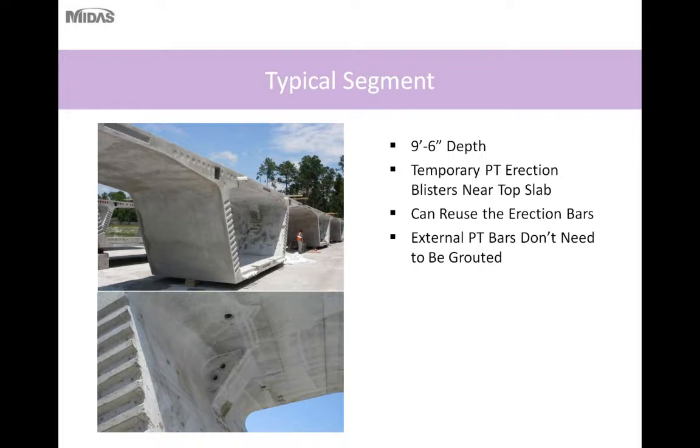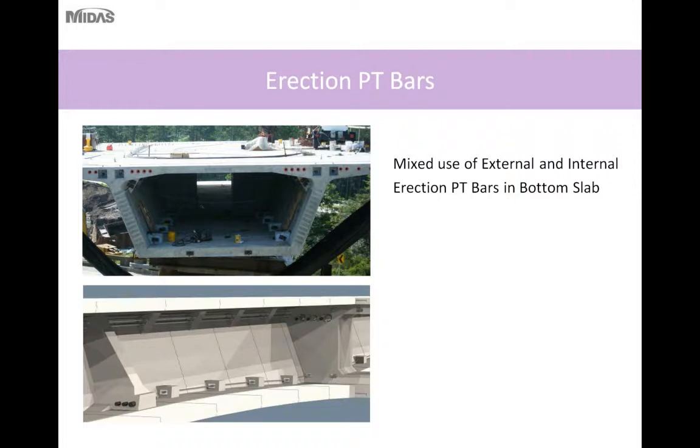So the typical segment for this structure was 9.5 feet. Temporary PT erection blisters in the top slab were used. Because the erection PT bars were external, at the end of construction of one cantilever unit, the PT bars could be de-stressed and reused on the successive balanced cantilever units. And one of the benefits of using external PT bars is that since they will be taken off and reused, you don't have to grout them in place. If you locate your erection PT bars in the slabs and they remain permanent, you would have to grout those. So when possible, it can provide some type of savings and convenience to the contractor.